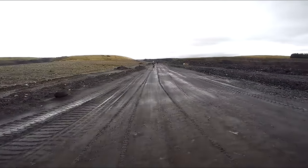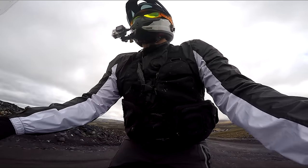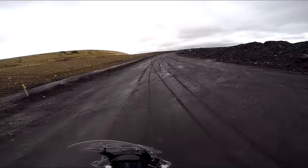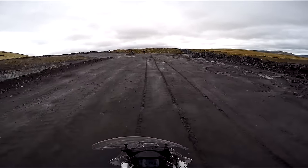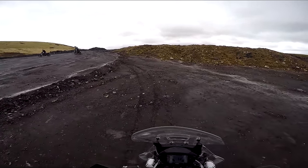I need to get comfortable standing up. That's my biggest problem, I'm just not comfortable stood up. These ones don't have the quick shifter, the 800, and it's moving around a lot. Oh, it's a bit scary. But as long as the front is pointing in the right direction, don't worry about the rear, apparently. I'd say that's easier said than done.